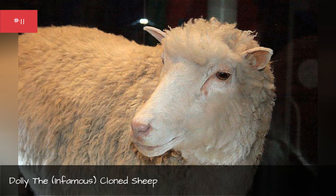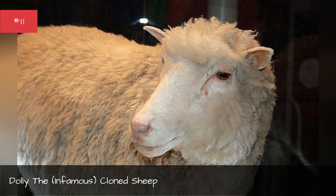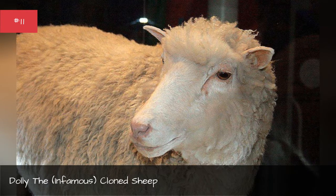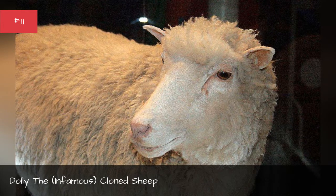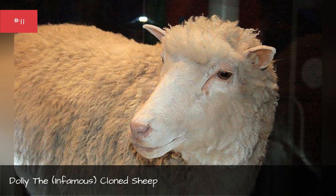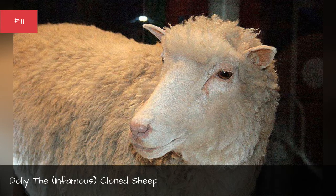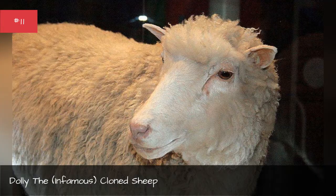Before Dolly, scientists had produced clones of frogs, mice, and cows, but the DNA was only taken from embryos. Never before was DNA taken from an adult mammal. It took 227 tries before the little lamb was born, who sadly didn't live longer than the cell from which it was taken. Dolly died from lung cancer at 6 years old.